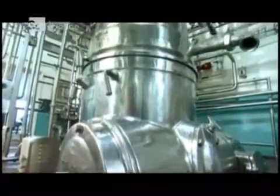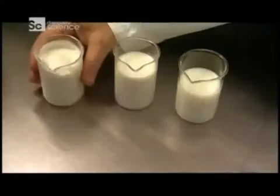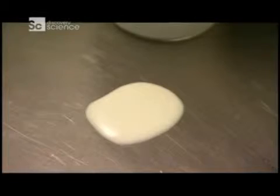The fat is called buttercream, and the rest is skimmed milk. The essential ingredient in butter is the buttercream. It's thick, off-white, and approximately 38% fat.